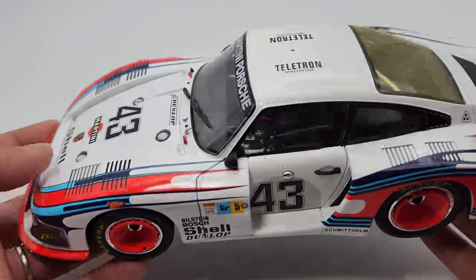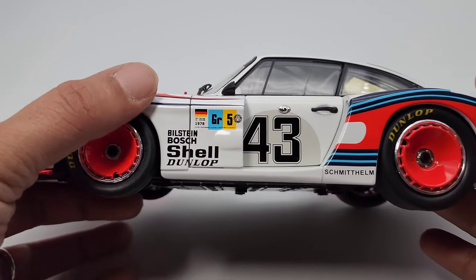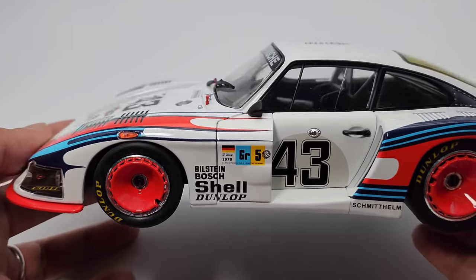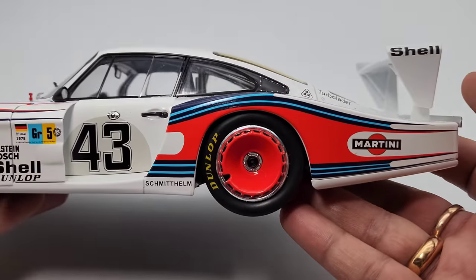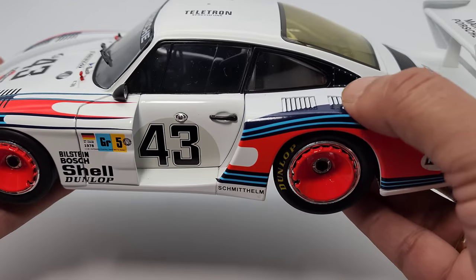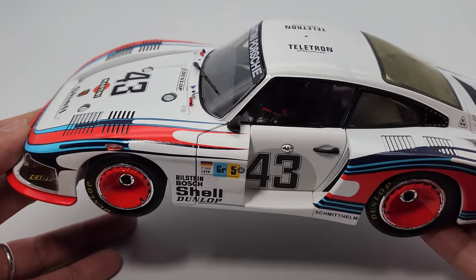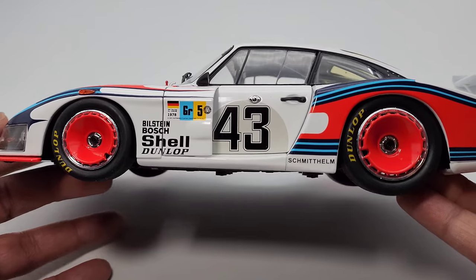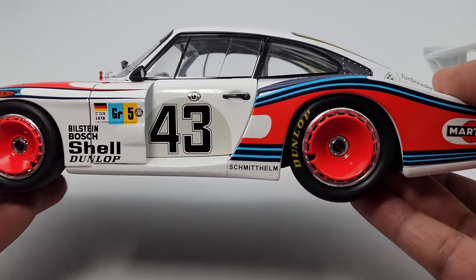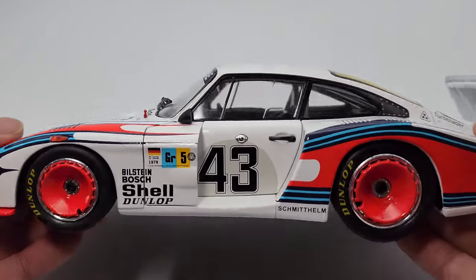So let's take a look at the car up close. Let's take a look at the left side first. The tampos are quite well made, as usual. No smears, no smudges anywhere. It's very neat, so that's a plus point of this particular model. The tampo colors are also quite good, and there seem to be no inaccuracies. I just looked at the original car on the internet and saw that the decal work and the tampo work is absolutely spot on, including this light gray circle that you can see behind 43. The original car was exactly like this. So in terms of decals and tampos, it looks pretty accurate.